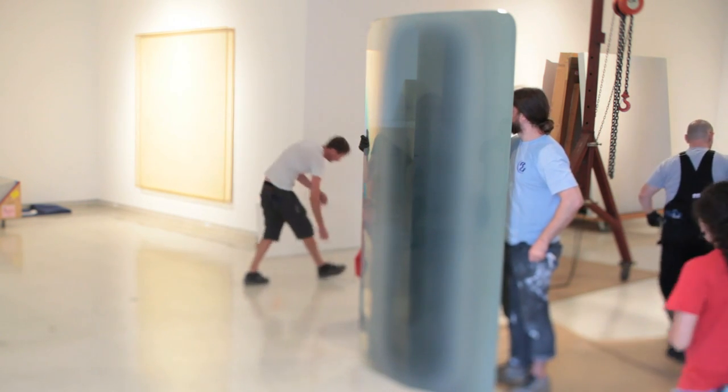Even though it's very large and very dense, it is also so reflective that it appears to be transparent. So it's both very present and from some angles almost invisible.